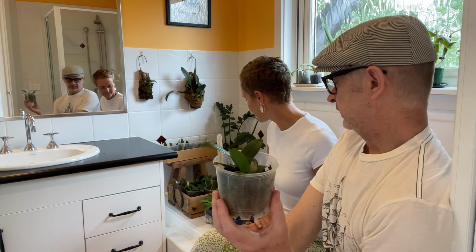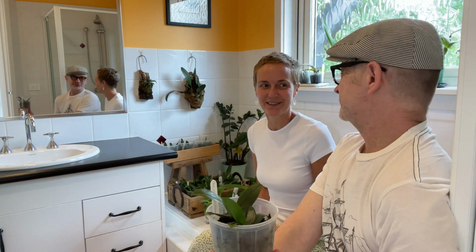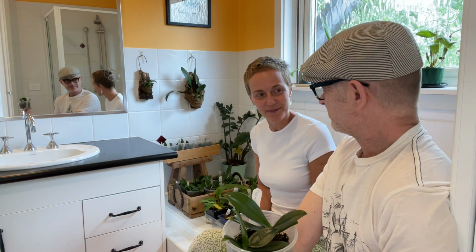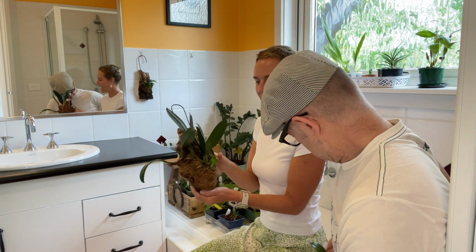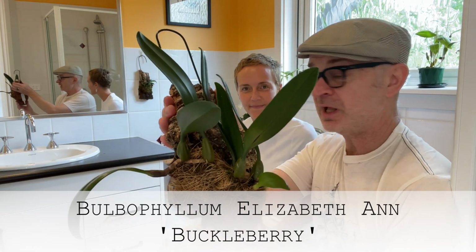Let's talk Bulbophyllum, or not. They're temperamental. Your thoughts. I've only really had one successful one with Bulbophyllums, which is this one, and this one is the Buckleberry. Yes, and I had the same success as well. I think at the same time as you.